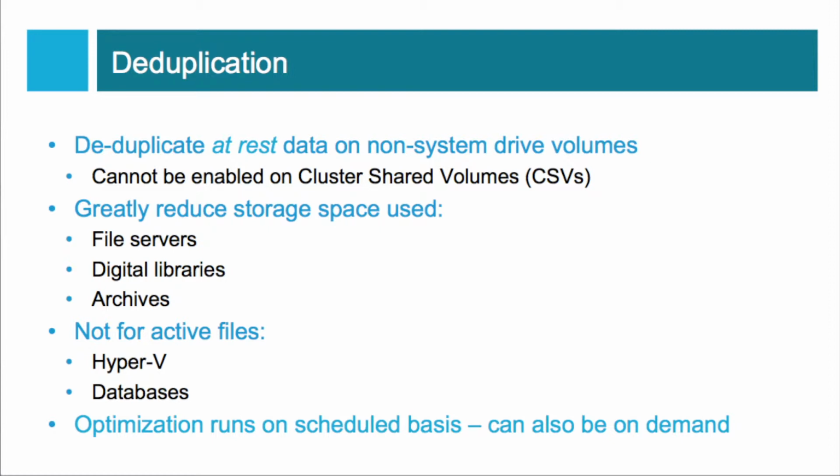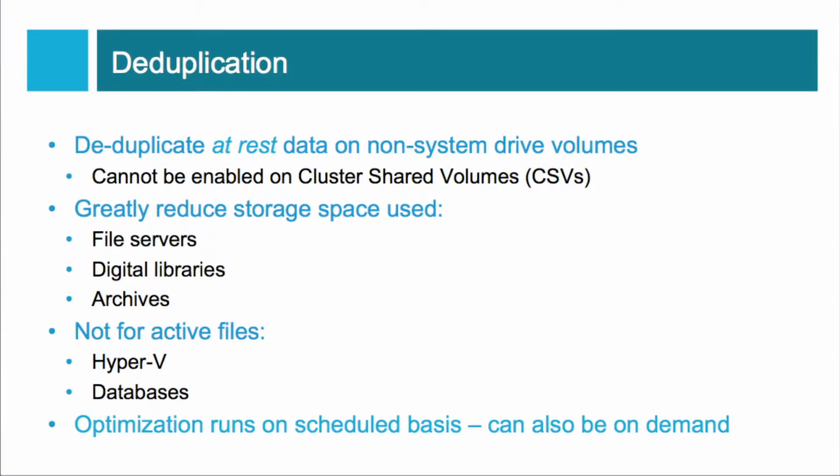It will dedupe the data on your non-system drives if the data is at rest. This means it will dedupe things like file servers, archive servers, servers that are providing volumes or shares for backup. So you're backing up to an NTFS volume, for example. Greatly reduces the amount of space being consumed. There are some metrics that Microsoft have shared about the various types of services that they are deduping in MSIT. I think file servers was about 50%-ish, archive servers 80%.